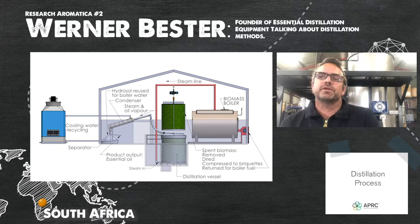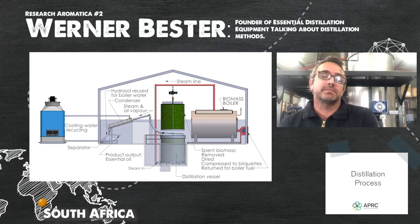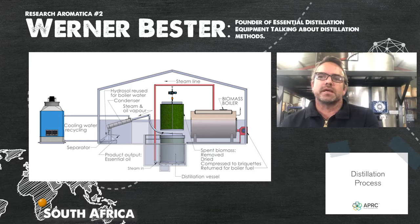The steam would go from the boiler. The boiler would generate the steam from the fuel source. It would go into the bottom of the pot, where the pot itself would have your plant material, in this case steam distillation, which that is a representation of. For instance, plants like lavender, eucalyptus, rosemary, most of your herbaceous plants and some woods are distilled in this manner.